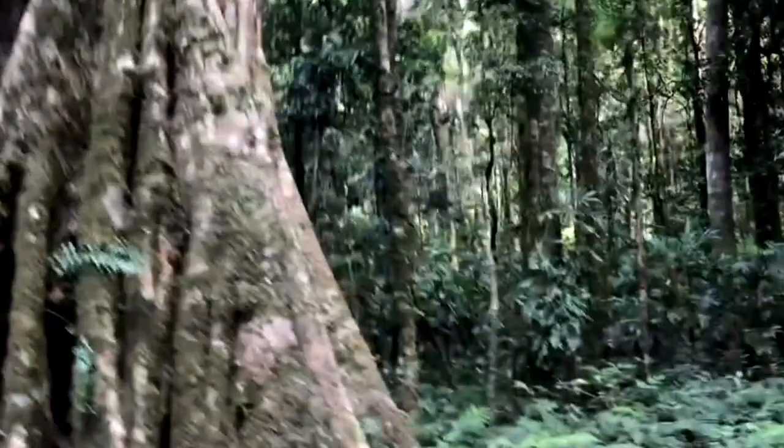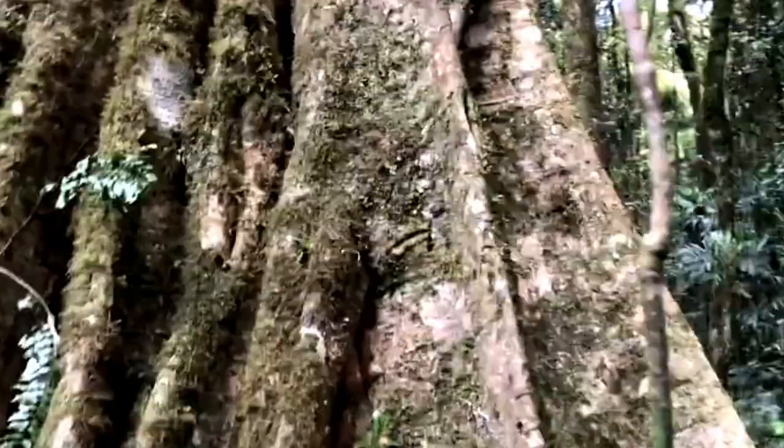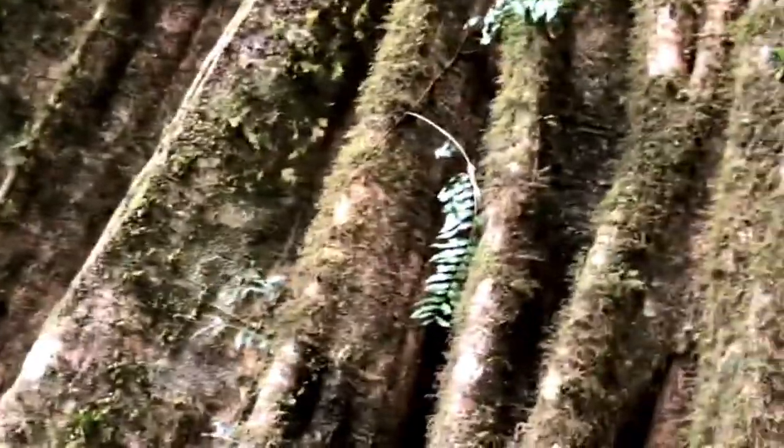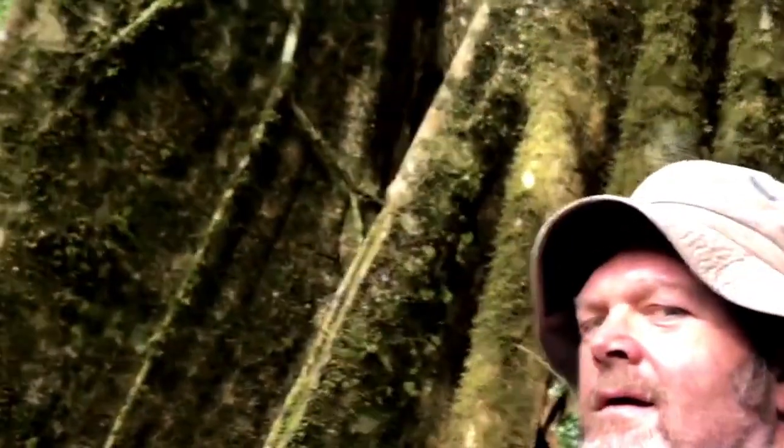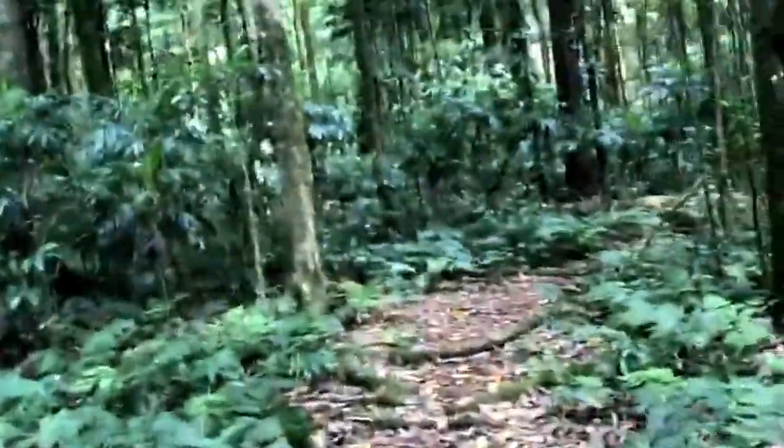But look at this massive tree. I'll try and put myself near it just so that you can get a concept of how big this thing gets. You see that? That's a big old strangler fig. What a beauty, eh? What a beauty. Try not to fall down and kill myself as I walk around here, because there's plenty of roots on the ground, as you can see.